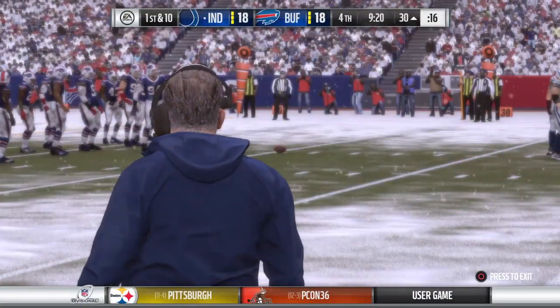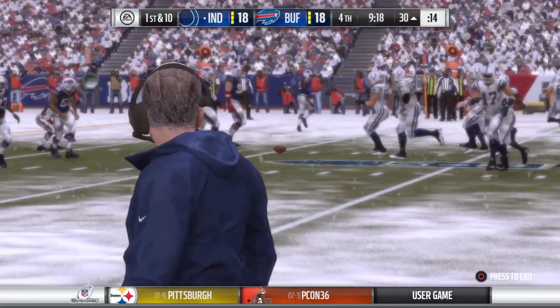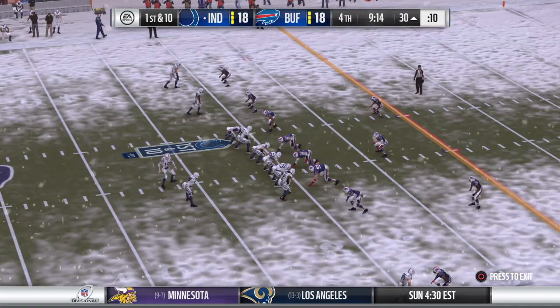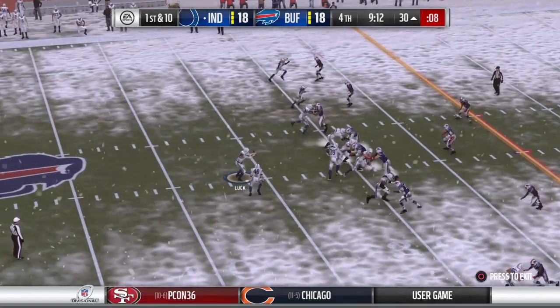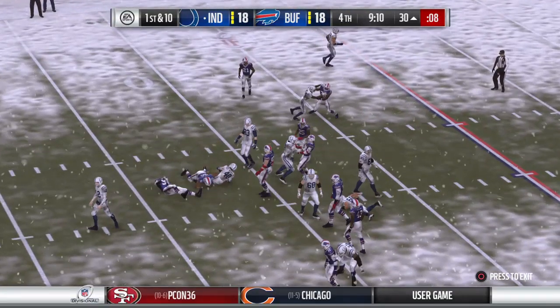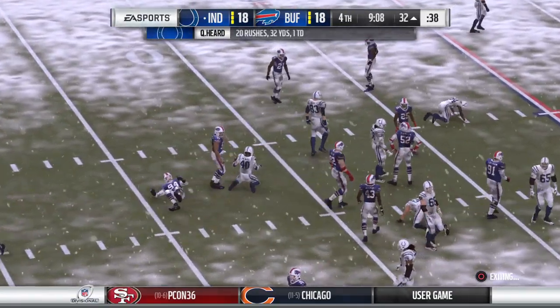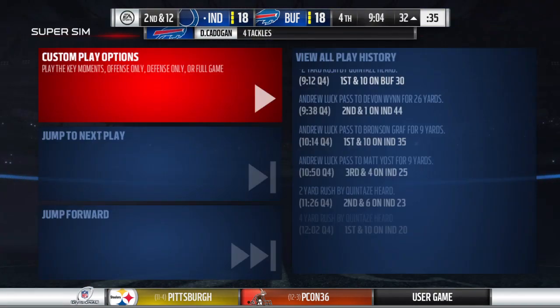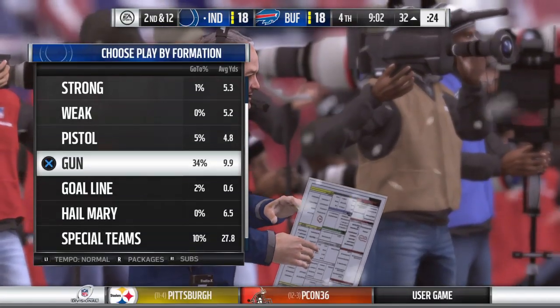And the offense lining up 1st and 10. They'll run it now out of the gun. And he'll lose yardage. Brought down at the 32. That's going to go as a loss of 2. And it'll be 2nd down.